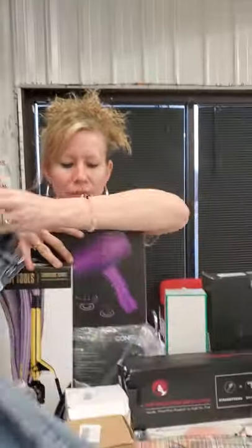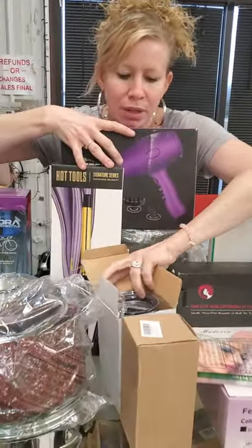Before we get to here, we have two Yetis here. So we got a couple Yeti cups.